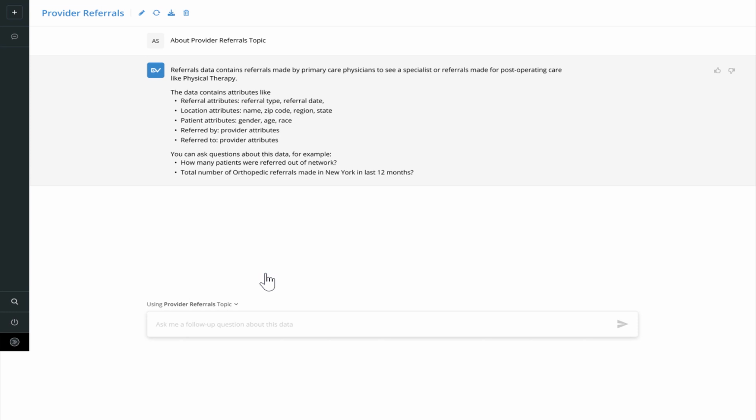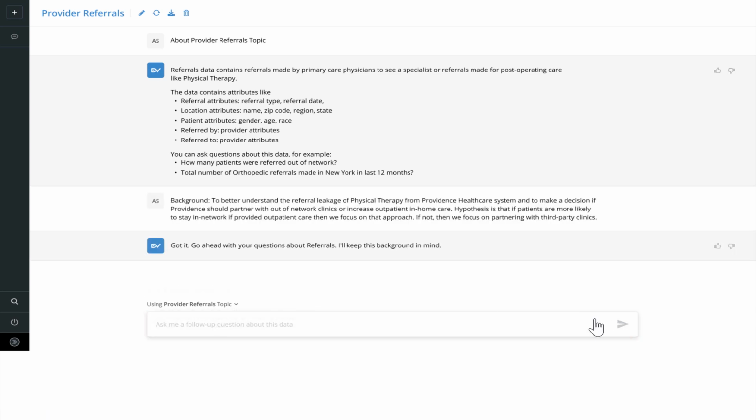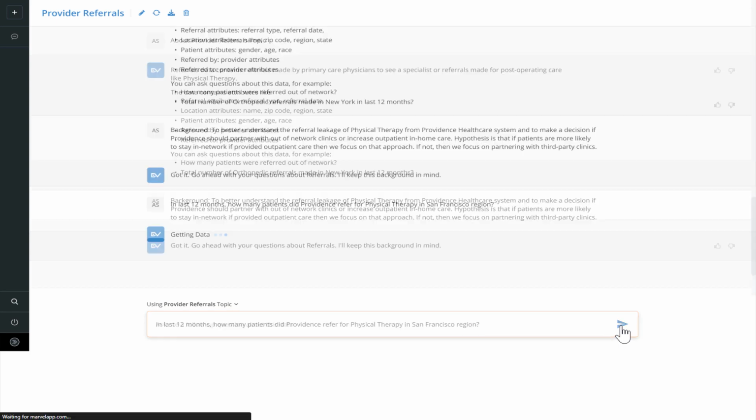I see an introduction about the topic, what data it contains, and what kind of questions I can ask. Let me give it some context of what I'm trying to achieve. In this case, I'm sharing my hypothesis about choosing in-network patient or at-home care versus partnering with other clinics. All right, let's ask the first question about how many referrals were made. I simply ask the way I want to ask the question, no specialized syntax required.